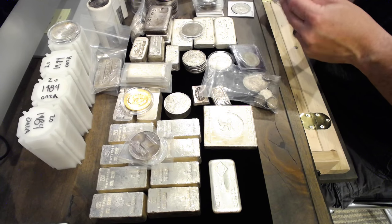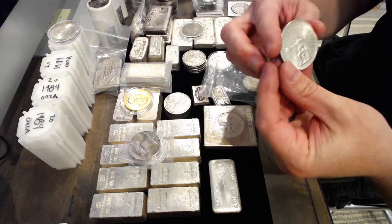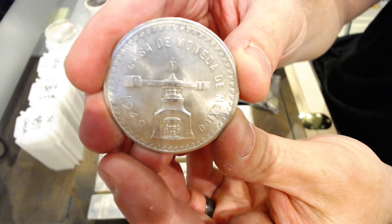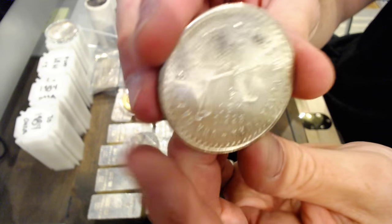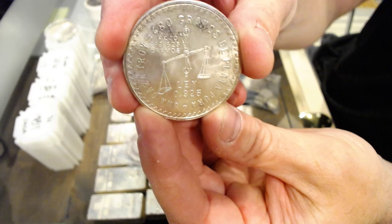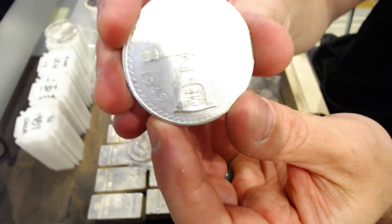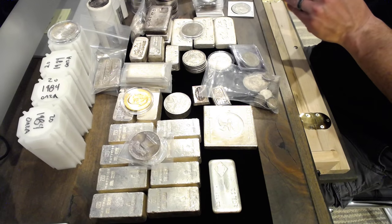And also from Sky Metals, I picked up a 1949 Casa de Moneda. This was the first year of issue. So it has a little bit of semi-numismatic value, being the first year. And they're not as common anymore. So I was happy to get that from Sky Metals.